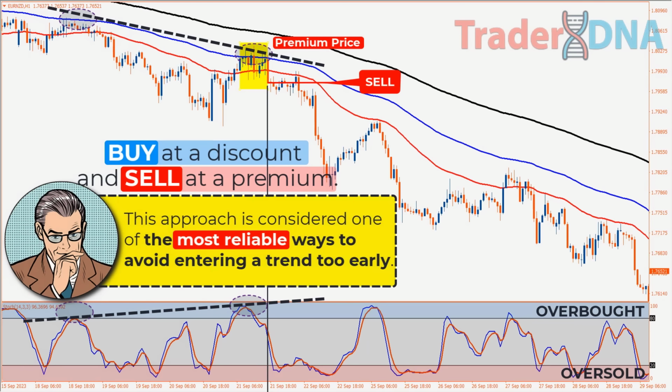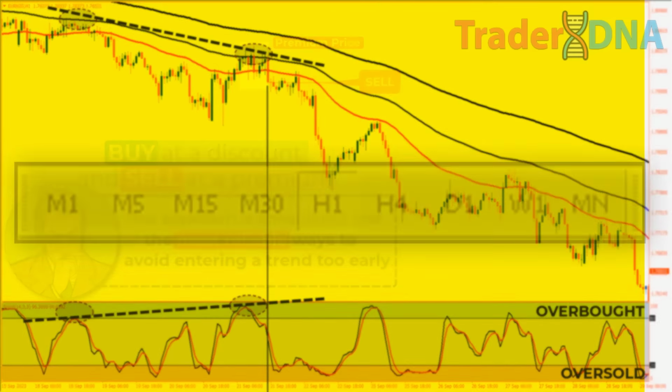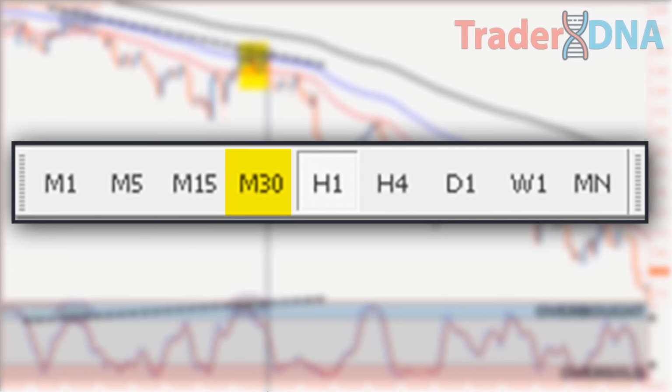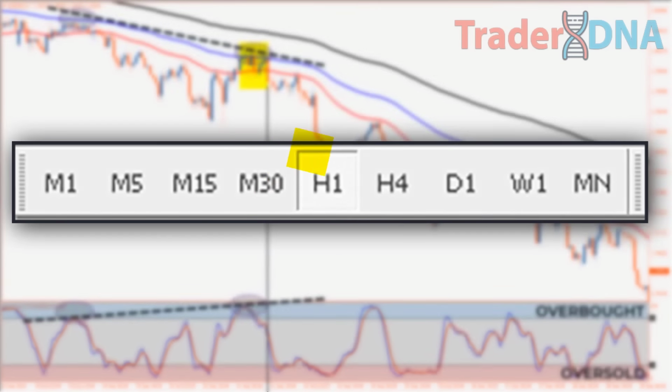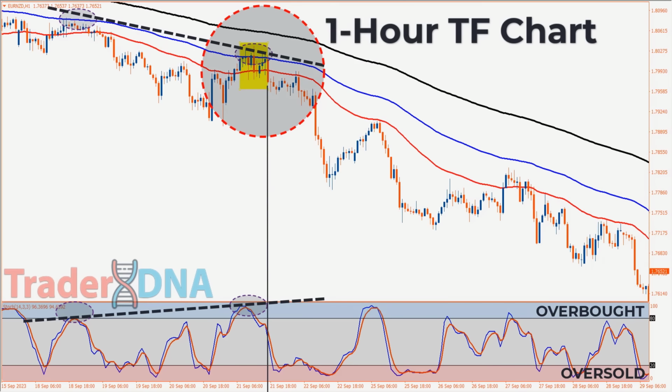For example, switching to the 1-hour time frame allows us to zoom in and observe all these pullbacks on a smaller scale. For example, the 30-minute time frame chart. By using EMA lines, we can identify whether the price has not moved too far or is still too premature for us to enter the market. Let's analyze one of the recent pullbacks I marked on the 1-hour time frame, shown up here.